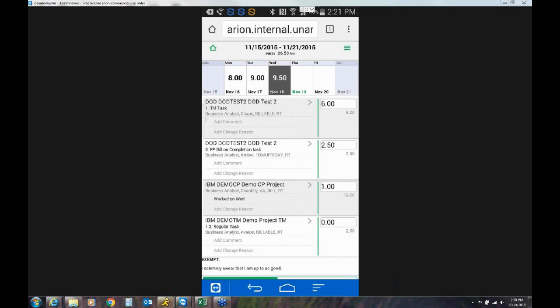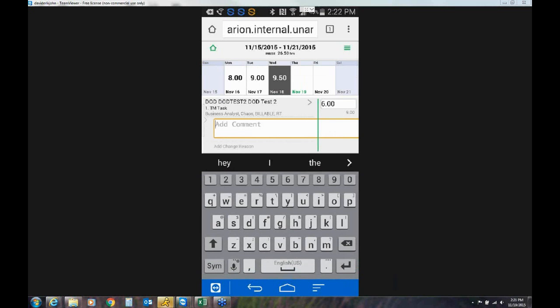You'll note when I click my finger on any of these, it's going through and changing the time. A couple of notes here. The customer, or the project org, the project code, the task, the labor category, basically all of the fields that are available in the existing timesheet show up in here. We have the ability to add comments here. So if I wanted to add a comment to this, it'll bring up the keyboard on your mobile device.